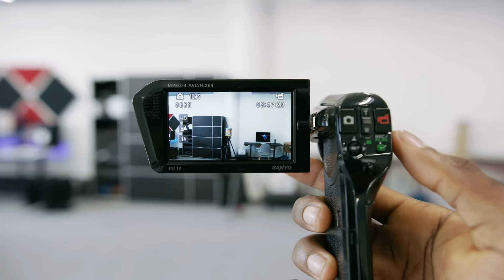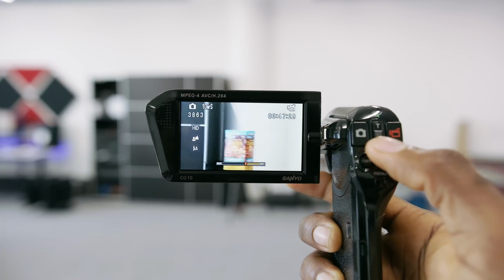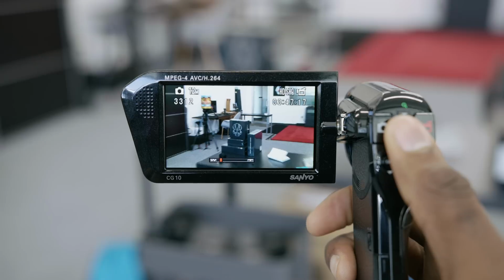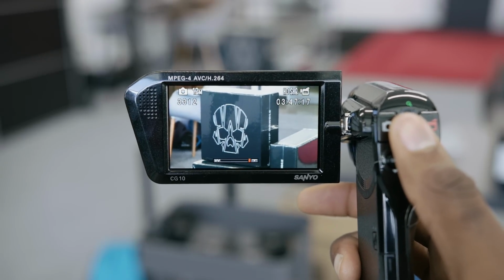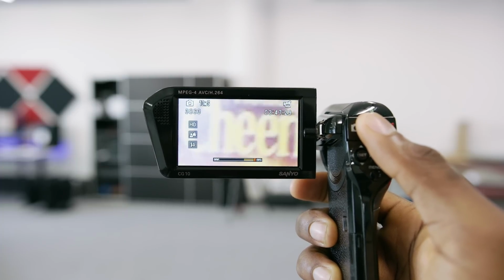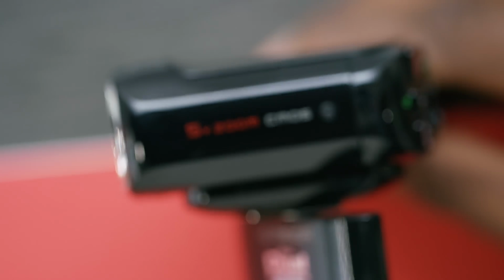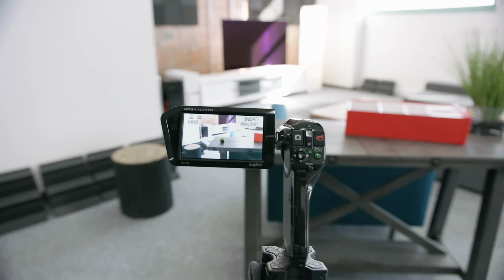So not the widest max aperture in the world, but it can definitely blur backgrounds if you get the subject close to the camera and you use the old trick of zooming in as far as you can while being as close to your subject as possible. It does work for any lens, and you can create a blurred background even with the CG10. And it advertised a 60 times digital zoom, but we all know how I feel about digital zoom. I've talked about it before, it's about as fake as the leather on the side of this camera, so no point in using it, but optical zoom is real and it's useful, and that's again a good selling point for this camera.